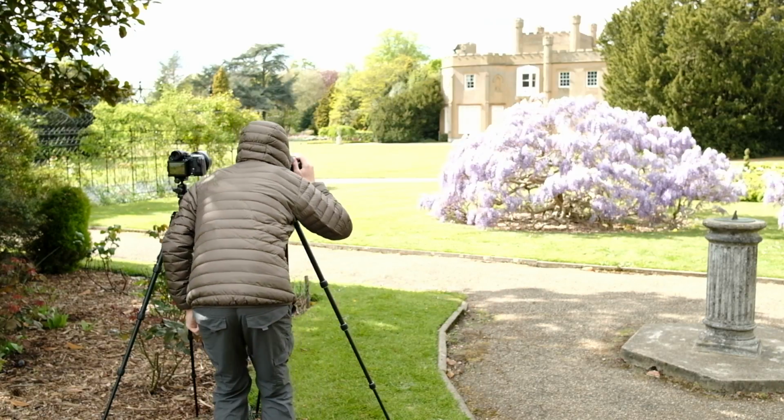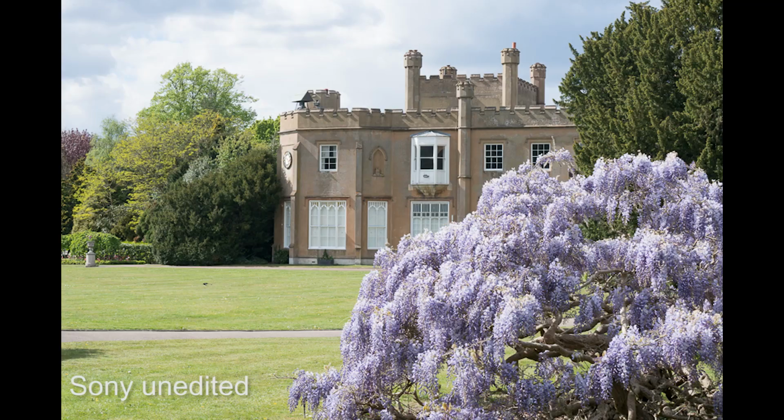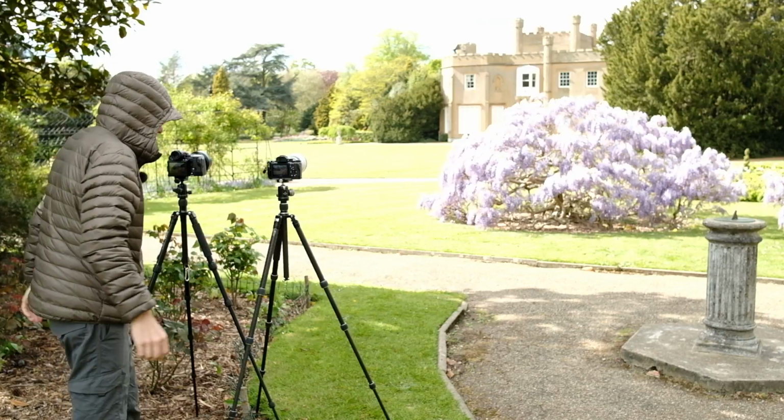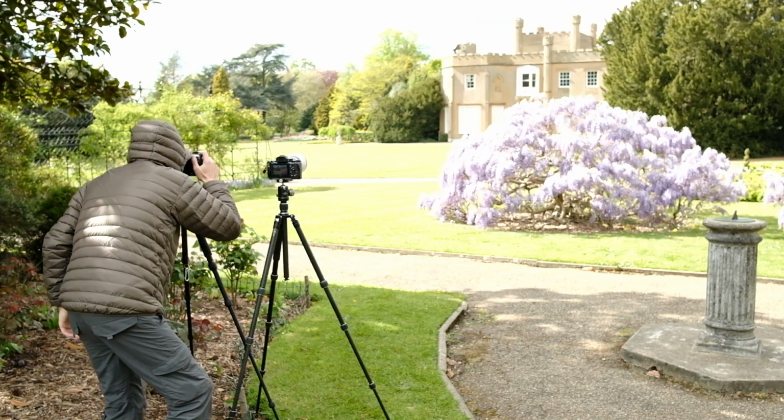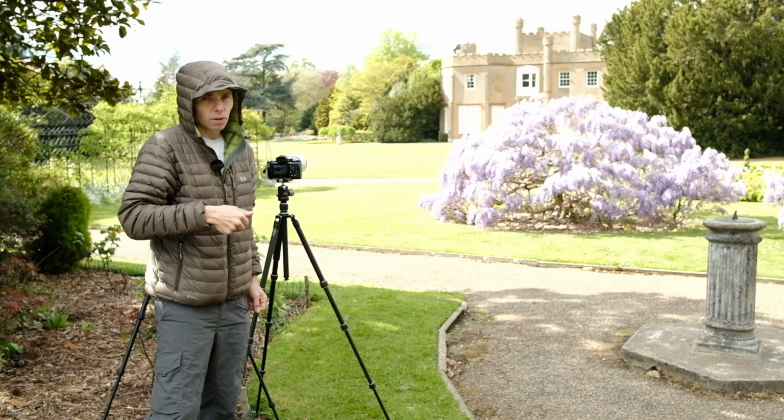Take the Sony shot. They're both going to look a bit different because obviously this is set to 3:2 aspect ratio and the GFX is set to 4:3. So let's now take the shot on the GFX. 3, 2, 1. Cool. So I'll chuck them up now. One of each. You should be able to see that on the screen right now.